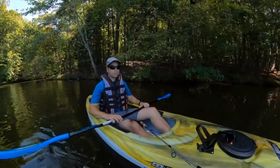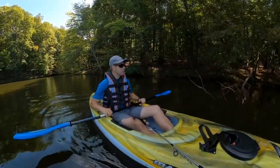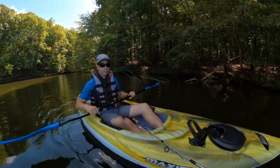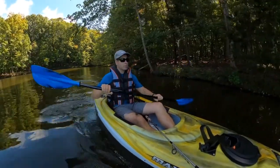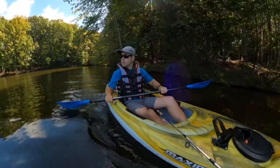It seems to me the way this park is set up, they have two trail systems. On one side of the lake, they have a trail system for day use. On the far side of the lake, they have campgrounds, family campgrounds, primitive campgrounds. And they have a whole other trail system over there. So you can find some really private spots over here on this side of the lake.